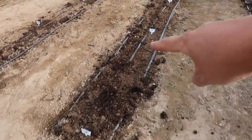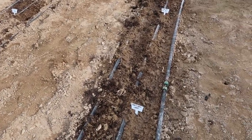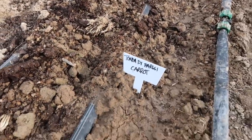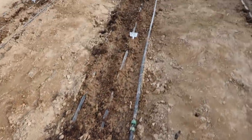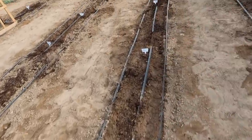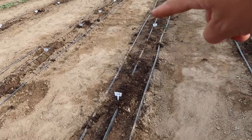So there's Parisian carrots, and then Tonda di Parigi carrots. I have no idea how to say that. Anyway, they're just like Parisian carrots. Then there's Danvers Half Longs, and then Nantes. We're going to have lots of carrots. Then we've got basil and cilantro, and then that's where the beans start.